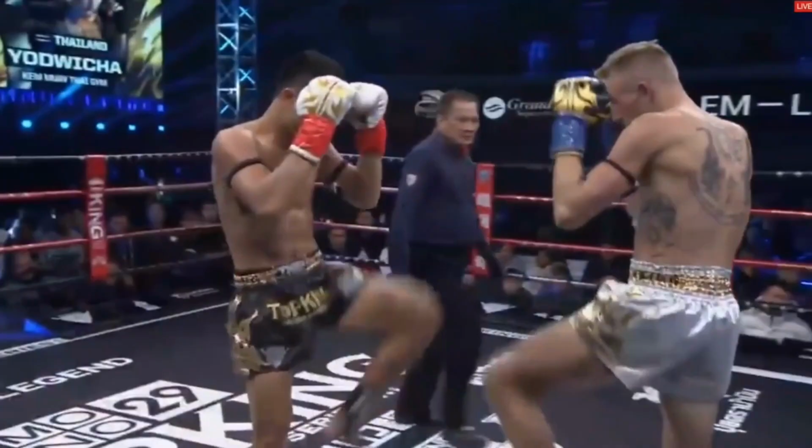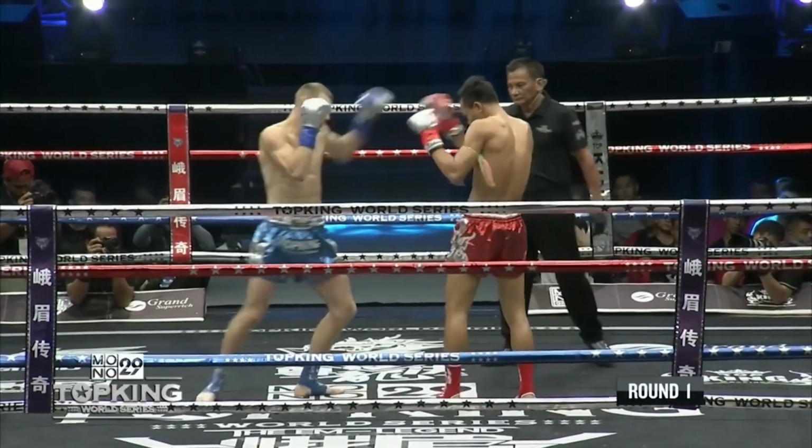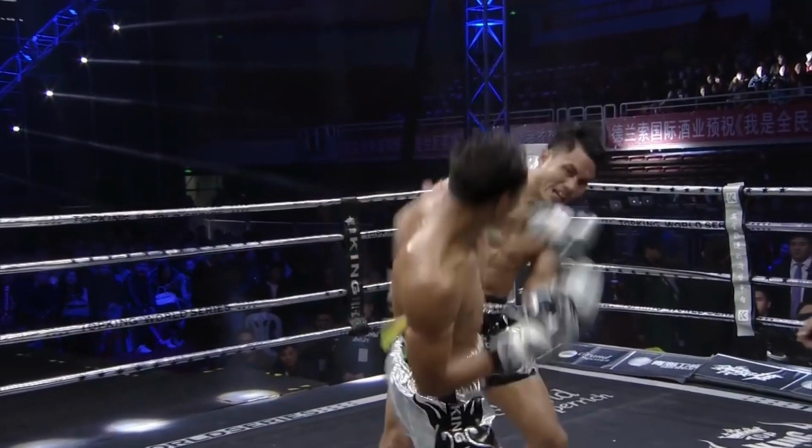Defensively, he chooses to adopt a high guard and will take shots on the gloves to stay safe and set up a counter. His check left hook is brilliant, and sometimes he will add a pull to avoid blows and counter over the top.